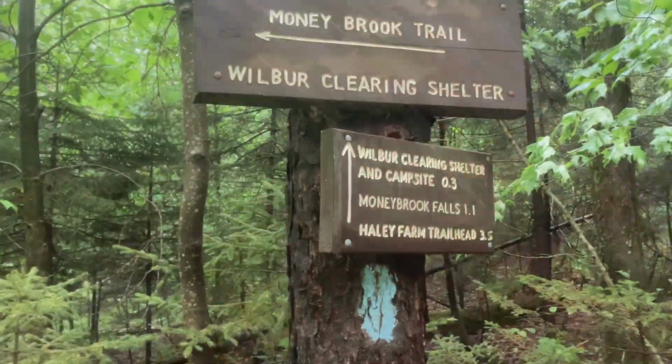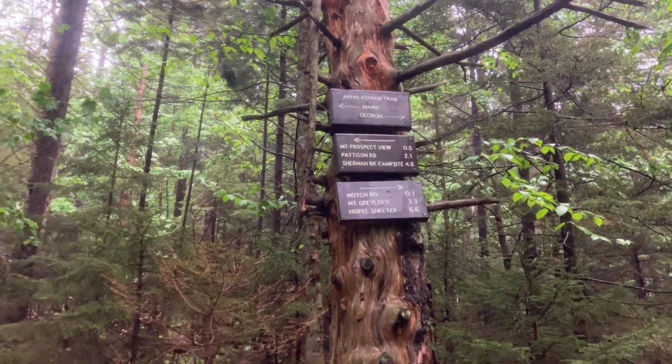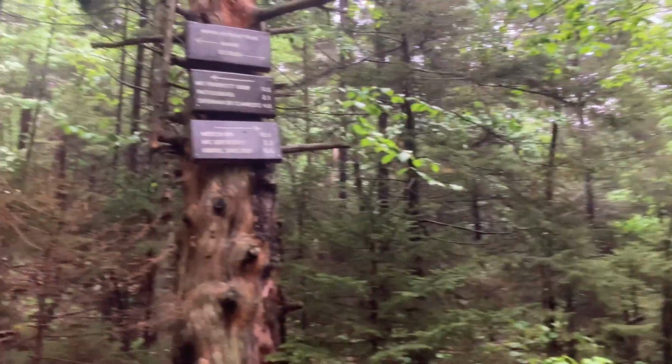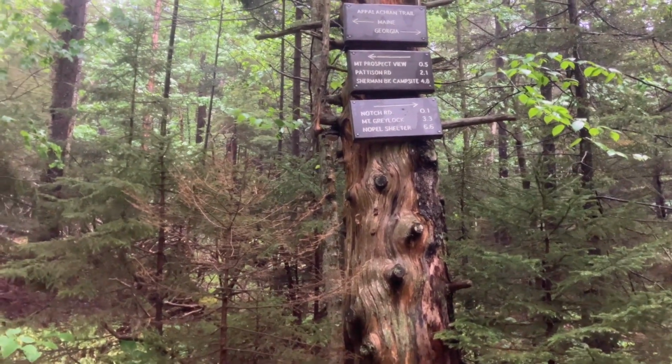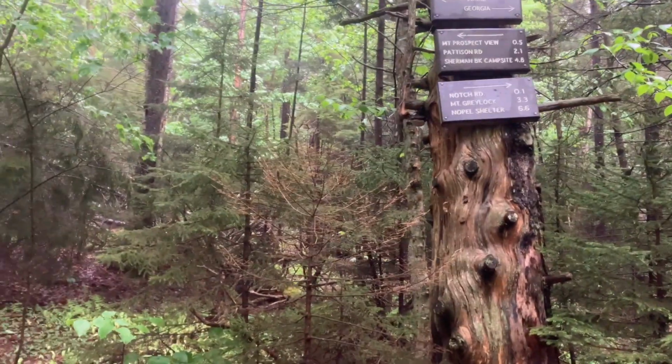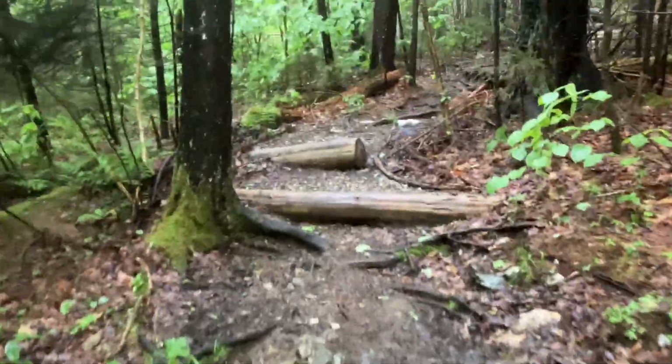Bye. All right, Wilbur Clearing Shelter. That's where we're coming from. It's 0.3. There are falls down that way, but it's pretty far down. We're not going that way. Guess we're turning left here. Mount Prospect View, Pattison Road, Sherman Brook, North Adams and Williamstown is the intersection we're going to. We'll turn left and head towards Williamstown for half a mile, first stop Stop and Shop.